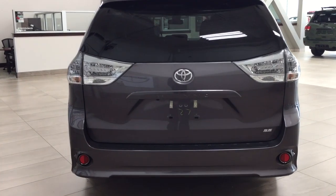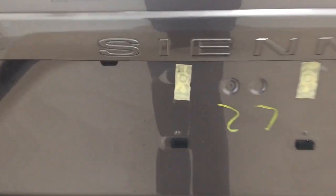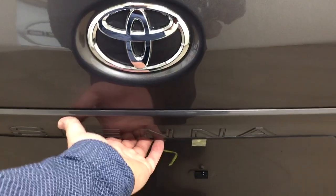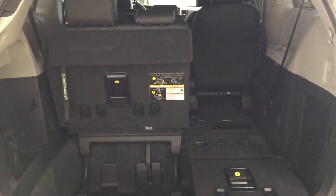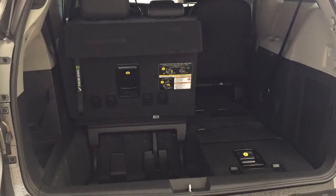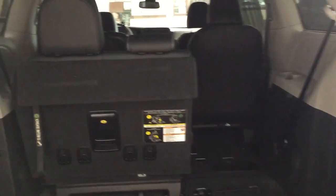Finally, we'll be taking a look at your rear cargo area as well as your tailgate. Now located on the back of your tailgate, you're going to see your backup camera just on your left hand side, and your rear hatch release located just underneath your Sienna emblem. Now, closing in on the rear cargo space, as you can see, you do have that 60-40 split for your rear seat, so in the event that you do need the additional space, it's available to you.